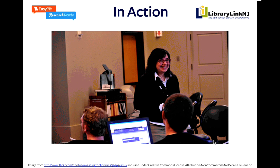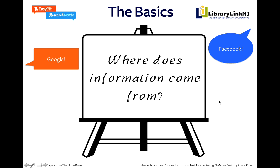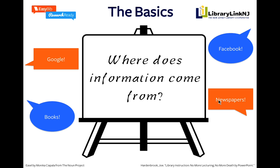So it's a very simple process of just having students answer three different questions. So the first question that he puts up on the board is, where does information come from? And then he facilitates responses from students. And it could be something like Google or Facebook. And then, of course, they'll likely mention other things like newspapers and, of course, books. So that's the first question that he asks. He has the kids go up, they write their responses on the board.